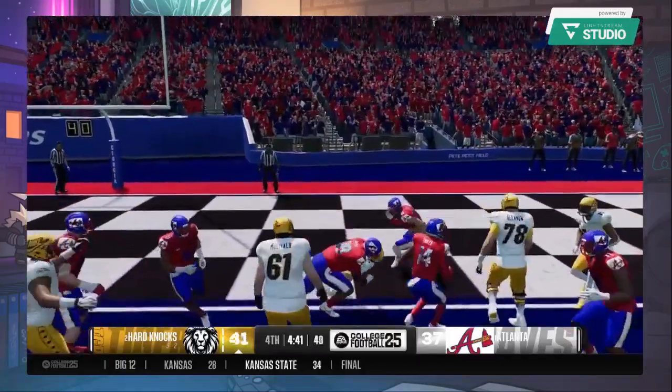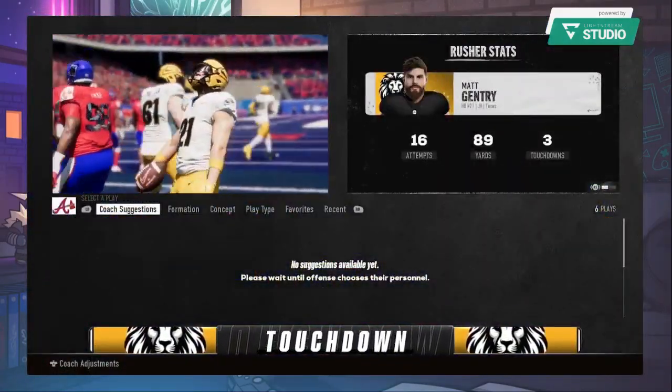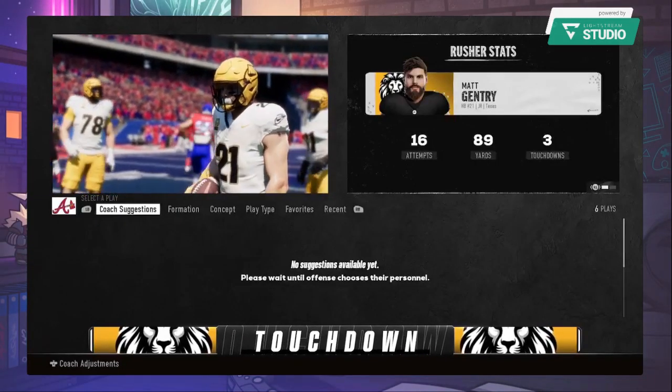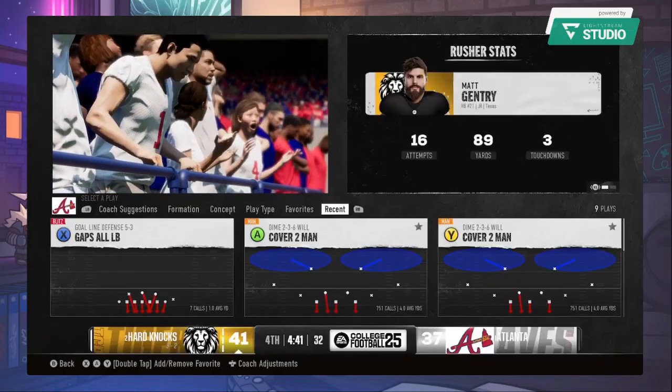And they're trying to punch it in here. Boy, just a great job here by the offensive line and the running back to be able to get this ball into the end zone late in the game like this, now in the fourth quarter, to give them the lead.